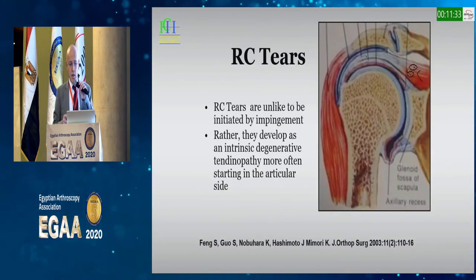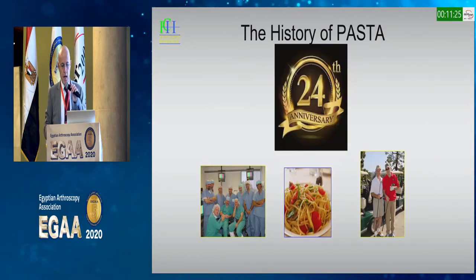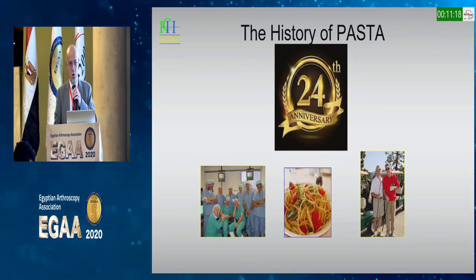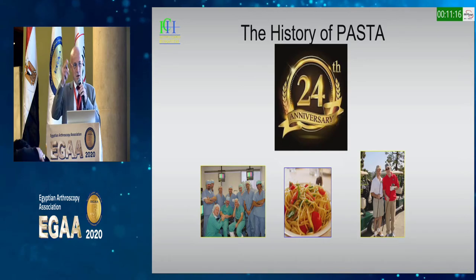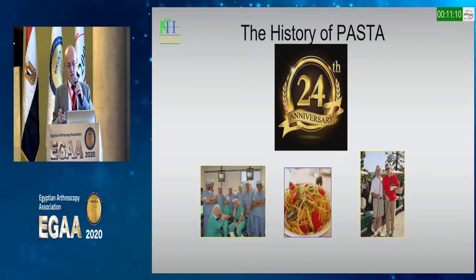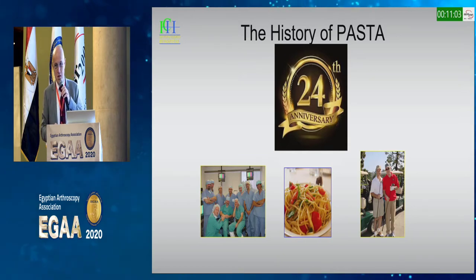I will stay only on the articular side that, as we already said, is the most common condition for this kind of partial rotator cuff tear. And we start with the history, because PASTA is exactly this shoulder. 24 years ago, I was operated by Steve. I like to play tennis very much, and I was good, but not that good, so I finally gave up. But I played enough to injure my shoulder, and I developed a PASTA. At that time, the PASTA lesion was not existing.